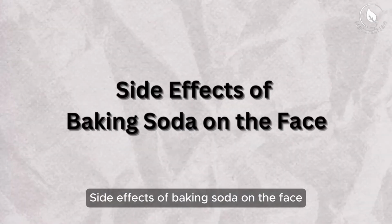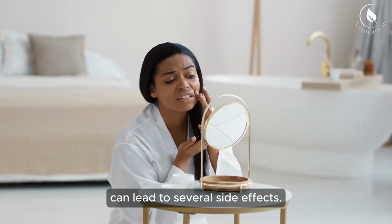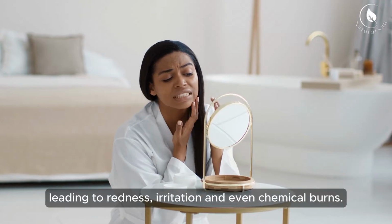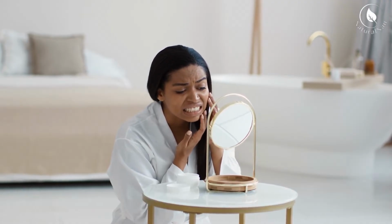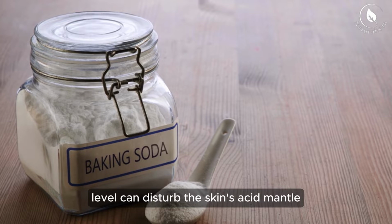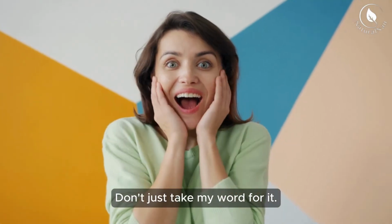Side effects of baking soda on the face. Despite its benefits, using baking soda on the face can lead to several side effects. The abrasive nature of baking soda can disrupt the skin's natural barrier, leading to redness, irritation, and even chemical burns. Additionally, baking soda's alkaline pH level can disturb the skin's acid mantle, making it more susceptible to infections and environmental damage.